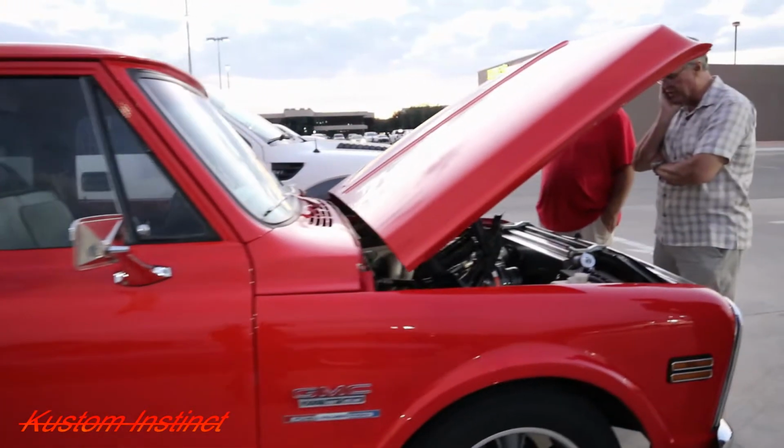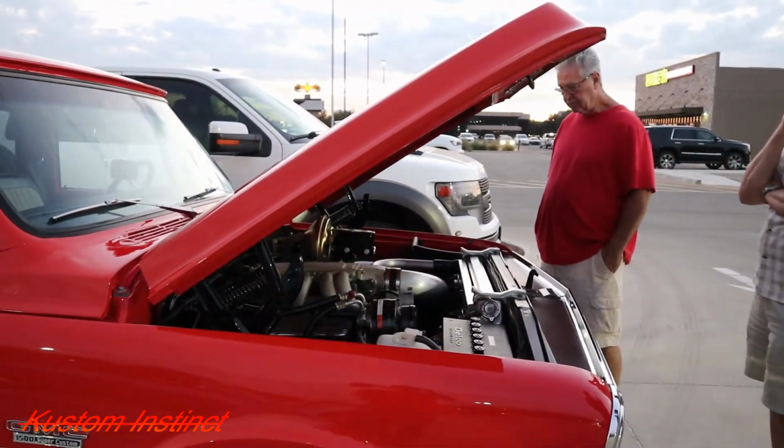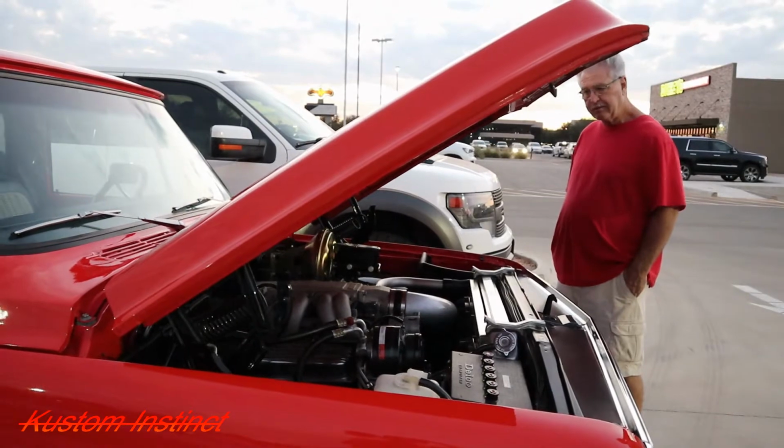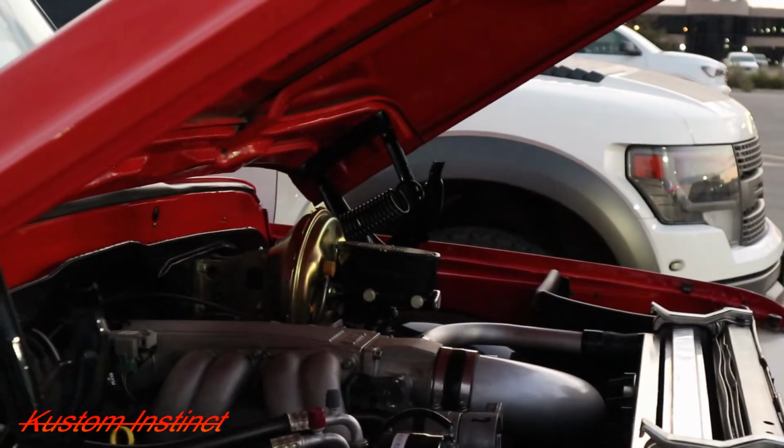Engine, I think it originally had a six cylinder in it, and then it had a 400 small block on the bottom. And it was a pig. And so we just switched everything.